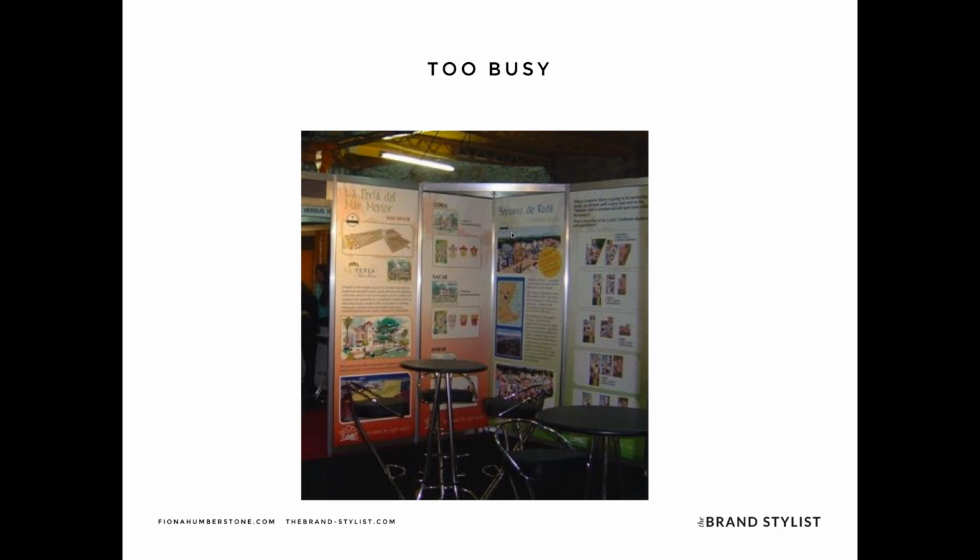If you're selling a holiday apartment, you're not going to sell it on the back of a show, so you don't need detailed information. You just need to capture people's attention, get them to stop and talk to you, give you their details, and then you can follow up with them. They're probably not going to buy until they get out to the place and see it. So you don't need the detail, just create an impact.